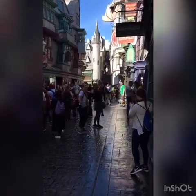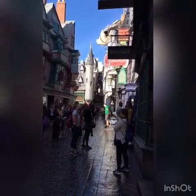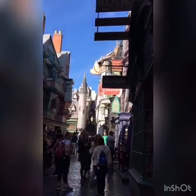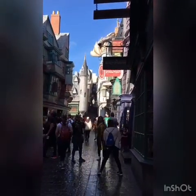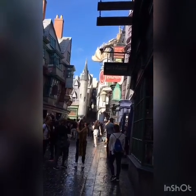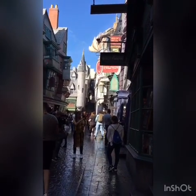Okay, I am in Diagon Alley. I didn't film coming in just so you guys can get a surprise, but there is so much to see here. Look in all the windows, look up, look everywhere. There is the dragon. Again, I won't film that going off just so you get a nice surprise if you haven't been before. But listen out for the growling. You'll hear him growling, and that's when you know he is about to go off.